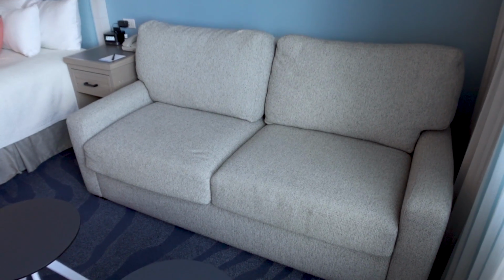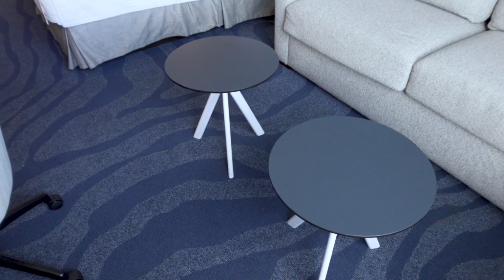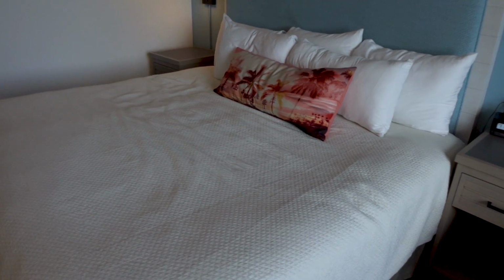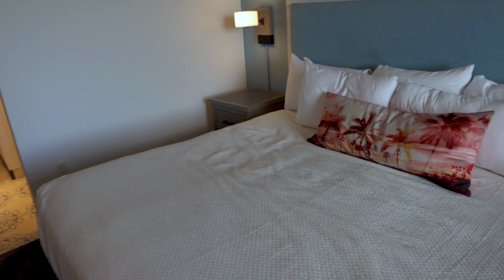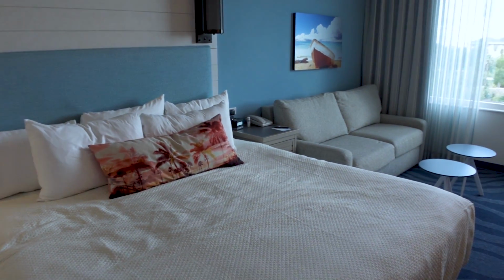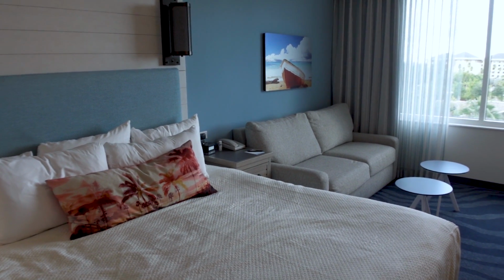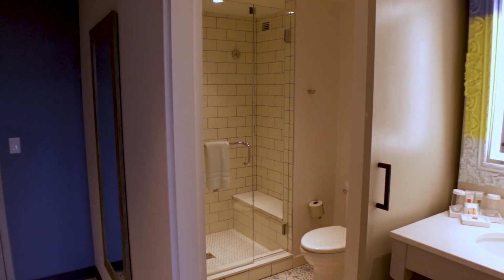Here is the couch and a couple of tables so you can lounge around after a long park day. You've got a couple of nightstands and then of course that really nice bed. And one of the wonderful things about Sapphire Falls is the coloring in here. It's just so nice and relaxing. You just get that calming vibe. All the blues just kind of remind you of the ocean, being on the water, so it's very serene in here.